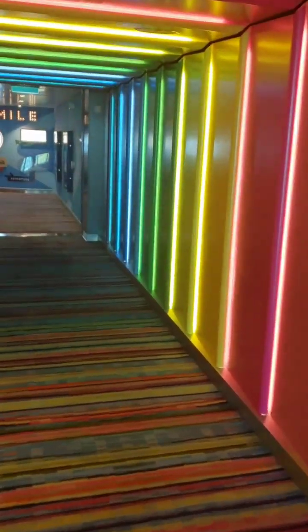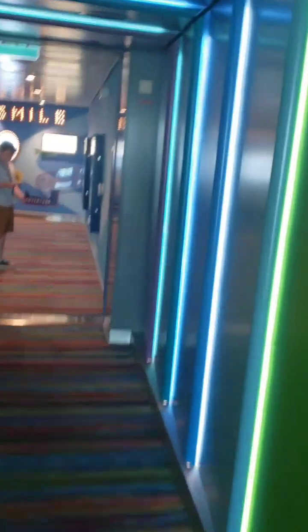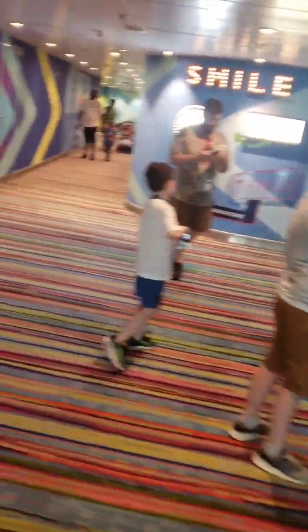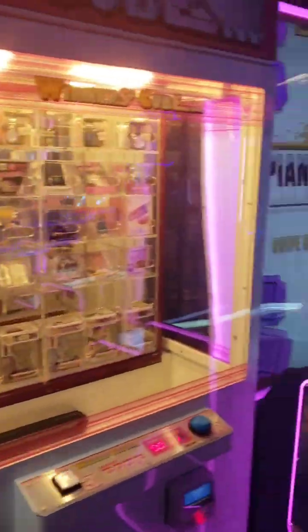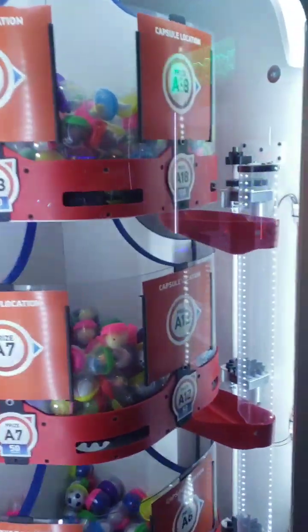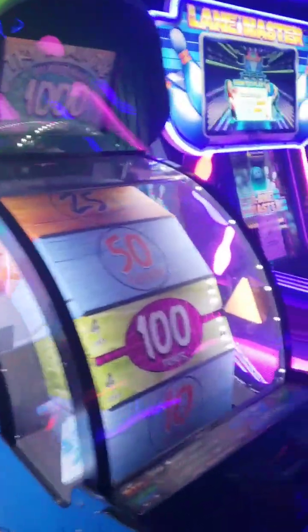So we went to the arcade. They have nice gray areas in here. This is the arcade. It used to be so much bigger before they redid it. The arcade was massive on this ship before. But they've kind of phased out arcades, unfortunately. They still have them, but they're not like they used to be. Like on the old arcades, so this whole area was the arcade. It was massive. I remember it.